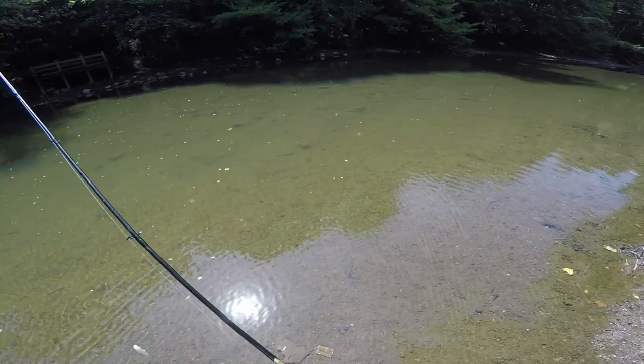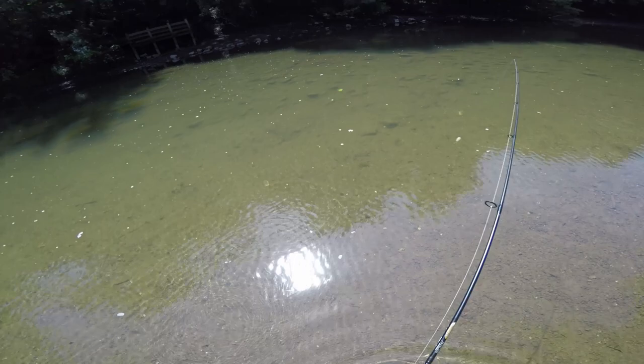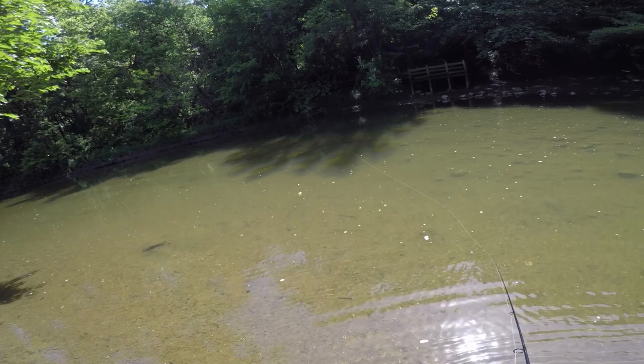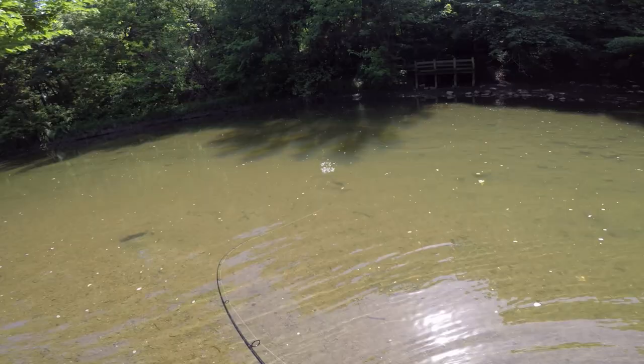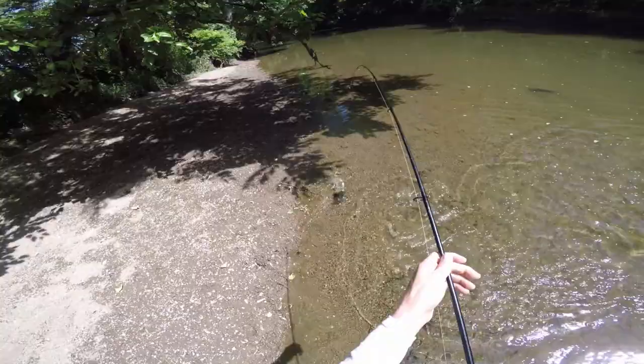Big old crawdad in the water. First cast, guys. First cast. Oh, they're chasing it. There's like three smallies chasing it. First cast. Fighting like a champion.